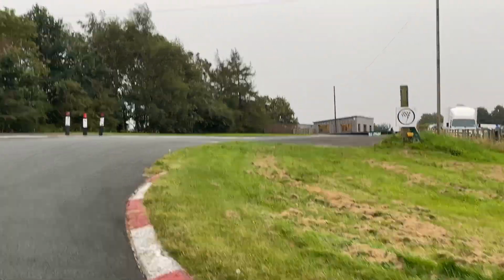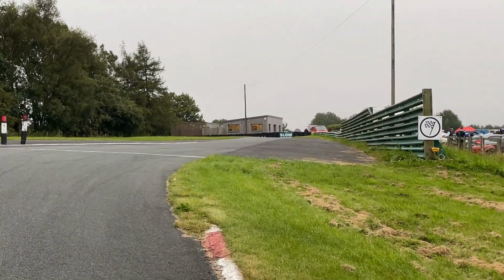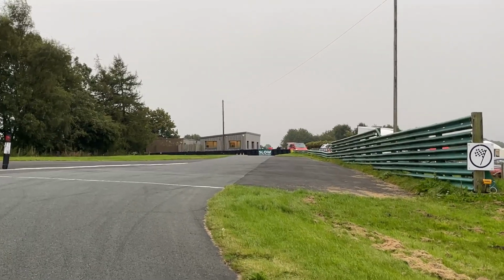So there we have the finish and the run out period. And there we are, back to the front. So we signed in, we scrutineered. All that remains then is to get changed and get to practice.